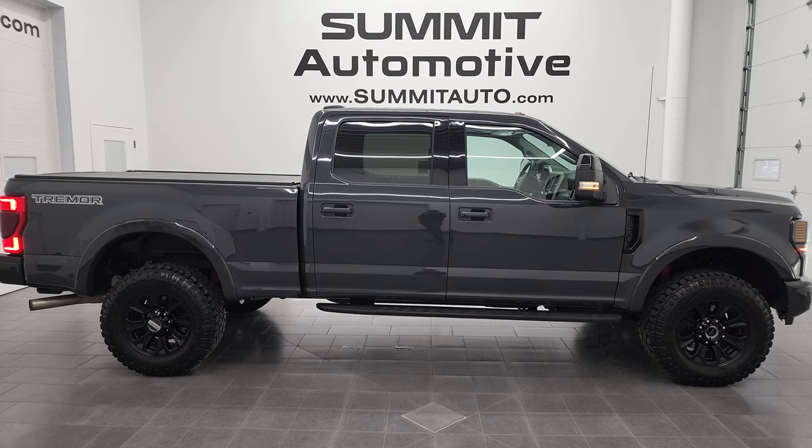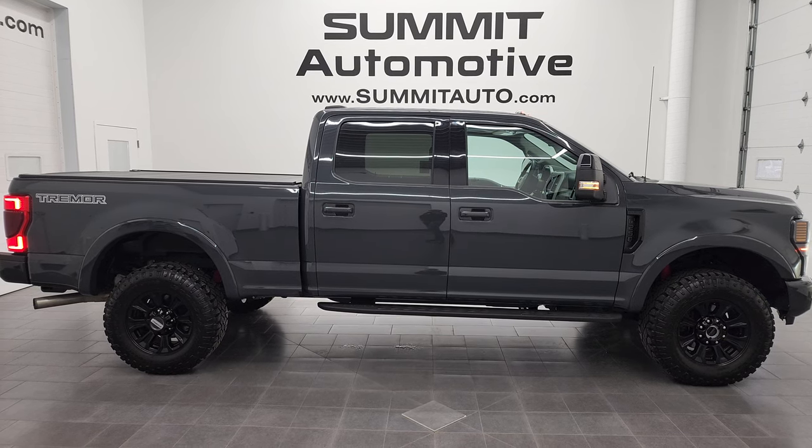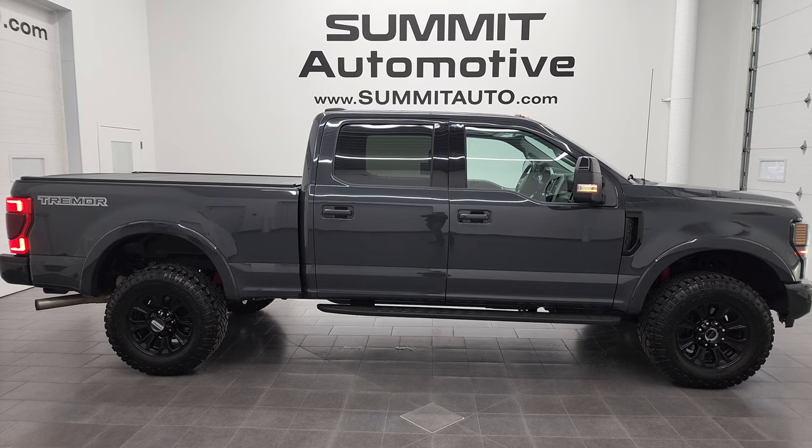And we're super excited to help you with this ultra clean 2021 Ford F250 Crew Cab Short Box Lariat Ultimate Tremor Sport in lithium gray clear coat.